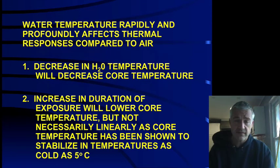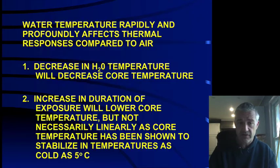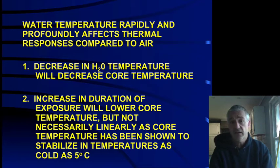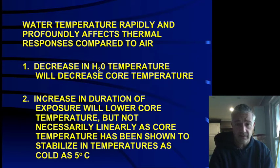So heat loss and duration of exposure. Again, relative to air, water is going to be much more rapid. Again, this is due to that thermal conductivity. Water temperature, if it drops, it will definitely very quickly decrease that core temperature.